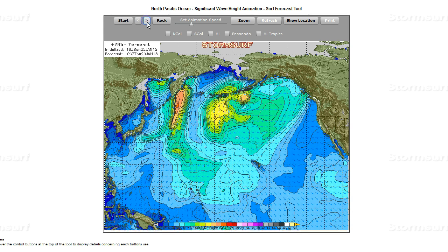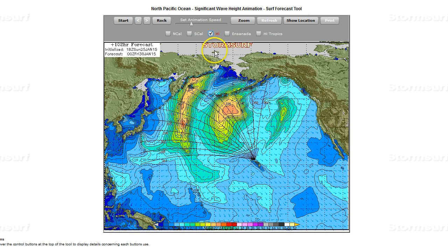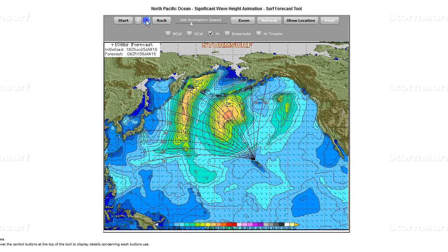Anyway, that system fades, and notice a new area, 18-foot seas developing Wednesday night into Thursday. Here we go, 22, 23-foot seas more than likely. Relative to Hawaii, that's on about the 336 degree path, but relative to the U.S. West Coast, not at all. Notice these arrows are perpendicular to the Great Circle paths coming in to Northern California and Southern California for that matter. No swell expected for the U.S. West Coast, but Hawaii should get a little something from this.